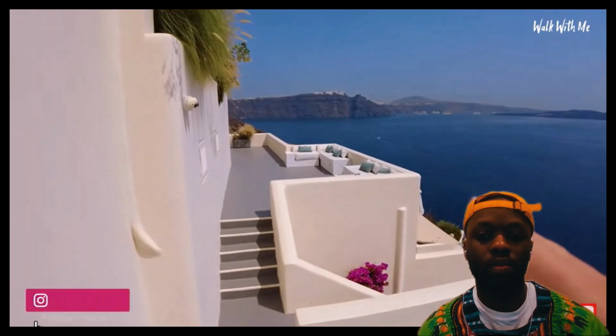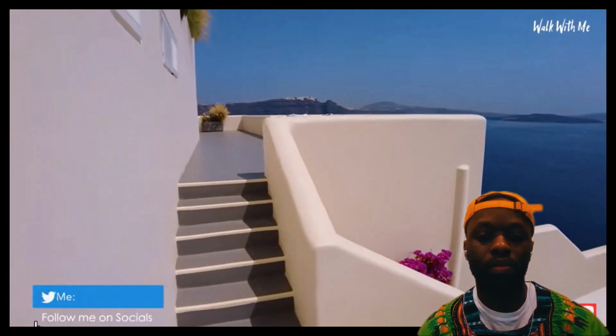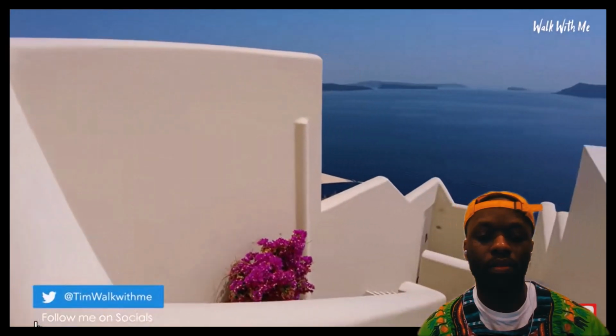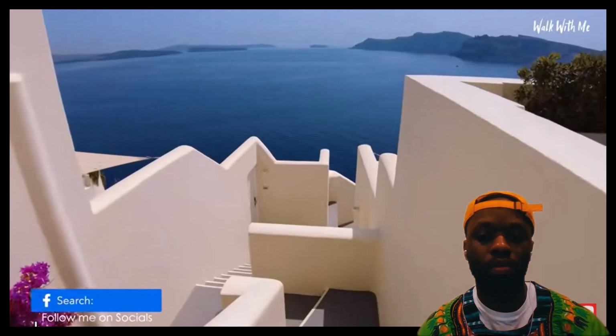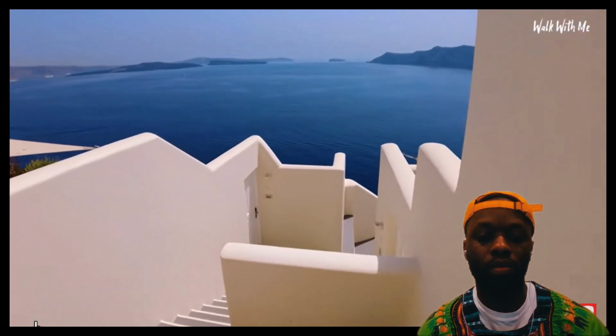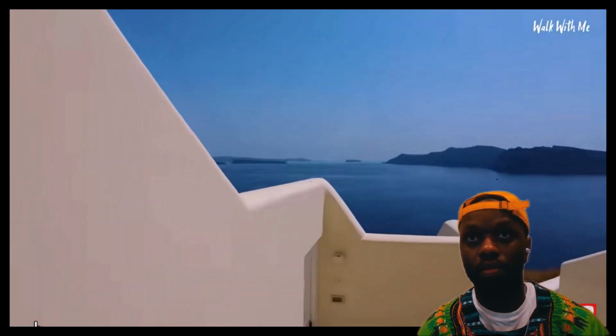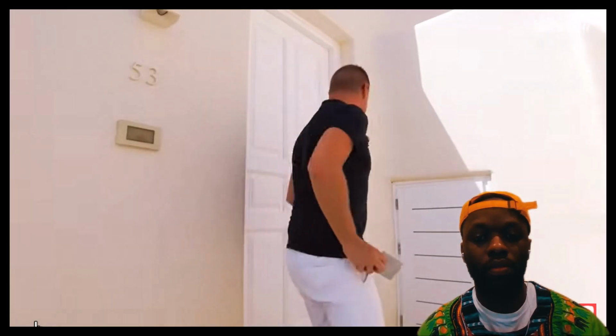Now, what's really interesting is that these are all rooms that were once in caves, and what they did is basically carve them out a little bit more to make them a little bit bigger. But most of the rooms that you see in this hotel are original cave houses. Look at the view you get. Greece is having a heat wave at the moment. Santorini never gets overly that hot, but it is still 37 degrees today. So I'm gonna get inside and get in the air conditioning.